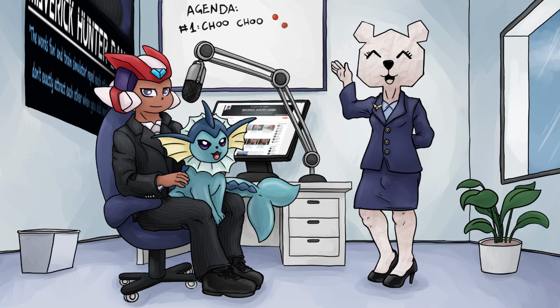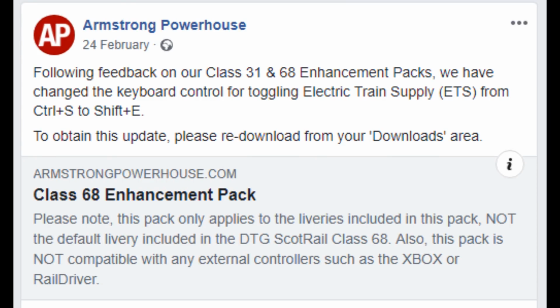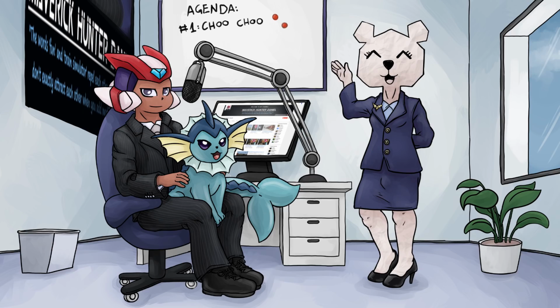Yeah, let's move on to news. Let's start with something simple. The Armstrong Powerhouse have taken in some criticism and have fixed up the bindings on the Class 68 and Class 31 enhancement packs. Now you can turn on the electric train supply without it conflicting with the screenshot button. Thank you very much, it's definitely appreciated. Just re-download and reinstall and it should all be working fine.